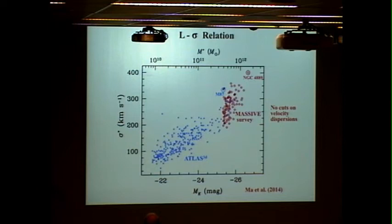Okay, again, I want to show that the range of sigma we cover is actually pretty large. The small ones go down to about 200 kilometers per second. Again, we are going to have a spatially resolved measurement of sigma. So eventually our sigma should be more robust than these. But this just shows you where things are.